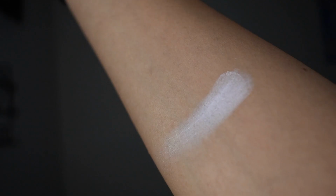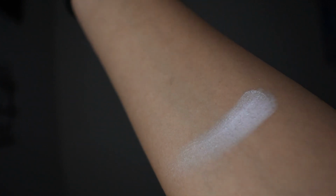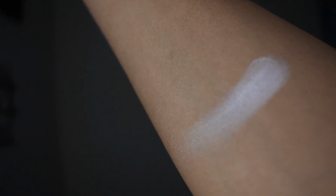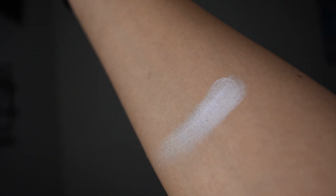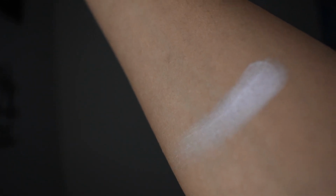Okay, so now I'm just gonna swatch all the colors for you just so y'all can see which ones are more pigmented and which ones are not. So I'm gonna start off with Sales, which is that white shade that I showed you. And this is how Sales looks. I would say that it's pretty pigmented for a white shadow. It's very soft and smooth to the touch, so that's good.